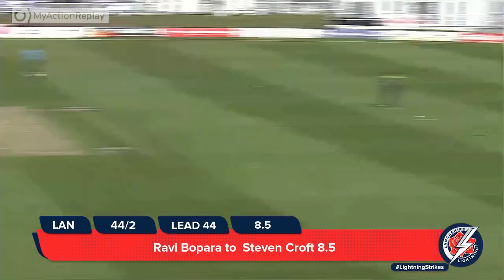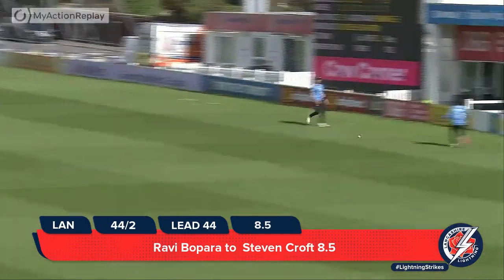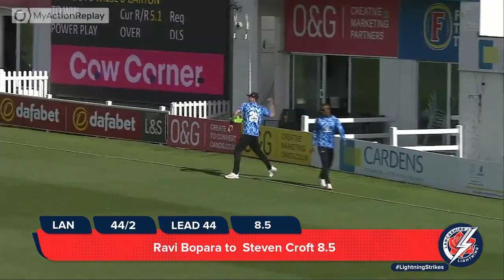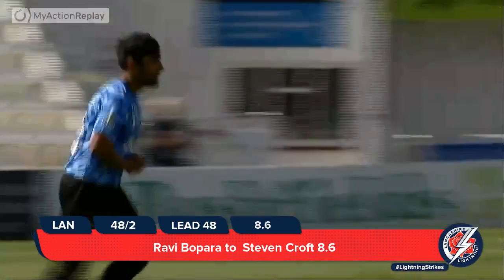He's in and bowls and clipped away by Croft onto the leg side between those 2 fielders. Oh, now they almost got in each other's way. There was a bit of a misunderstanding there. There was certainly a boundary to target.